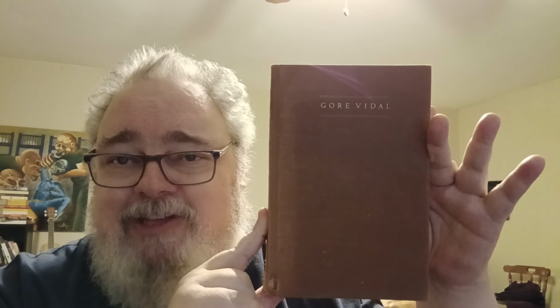Okay, so the next book here is a copy of Gore Vidal's Lincoln. And boy, you want to talk about a beat up copy. I don't even have the slip cover for this. What do they call those things? Anyway, it doesn't matter. You know what I'm talking about.